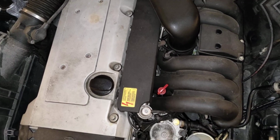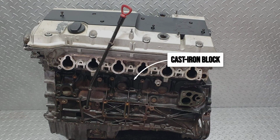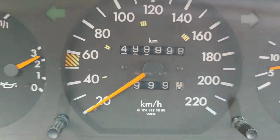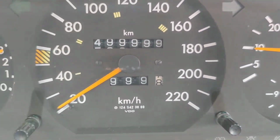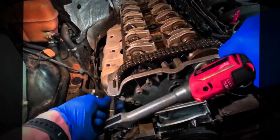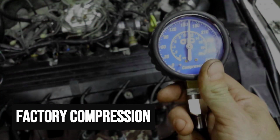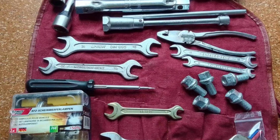on basic maintenance. The M104 3.2-litre inline-6 in the E320 uses a timing chain, a cast iron block, and a cylinder head design that has never had a documented widespread failure mode in 30 years of documented ownership. I have personally worked on these engines with over 250,000 miles that still held factory compression specifications on every cylinder. And the known maintenance items are predictable and cheap.